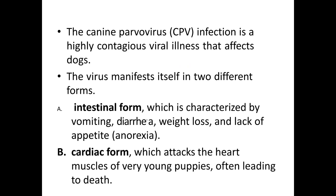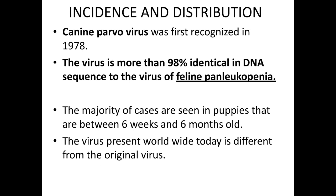and dyspnea. If we talk about the incidence and distribution, canine parvovirus was first recognized in 1978. The virus is more than 98% identical in DNA sequence to the feline panleukopenia virus. The majority of the cases are seen in puppies between 6 weeks and 6 months old, because this virus replicates in rapidly dividing cells by mitosis. That's why young puppies, which have a higher rate of mitosis, are at high risk of canine parvovirus. The virus is present worldwide today in different forms from the original virus.